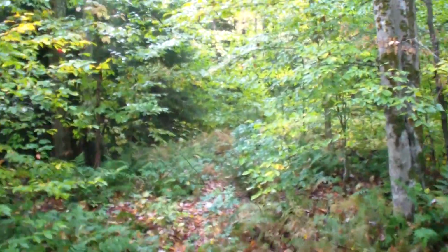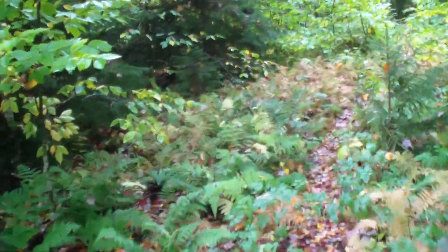Actually, we were right before you start dropping down and losing elevation, down into the more deciduous looking trees, a little bit more like you'd expect in West Virginia. Whereas up there, it's like you're in Canada. Pretty cool. I love all that moss.